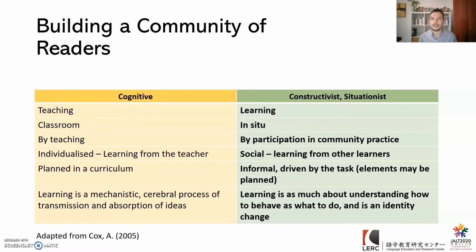And extensive reading also fits neatly into a constructivist or situationist teaching approach, where the focus is on learning rather than teaching, and that learning can take place anywhere, in this case, anywhere the student has their mobile device. Social learning is seen as particularly important, learning from other learners. And learning is as much about understanding how to behave as it is what to do, and is an identity change. And I think that's seen as particularly important in extensive reading.